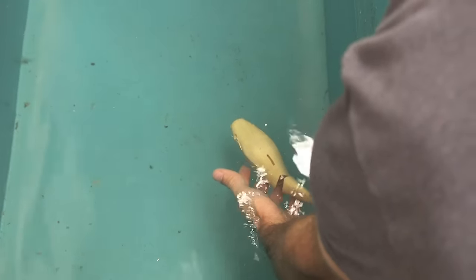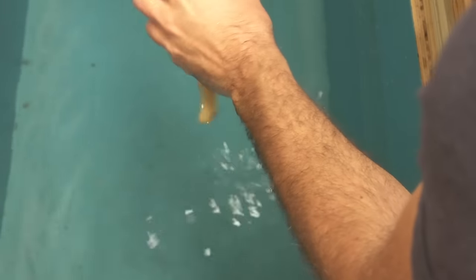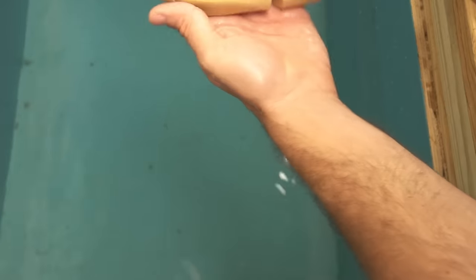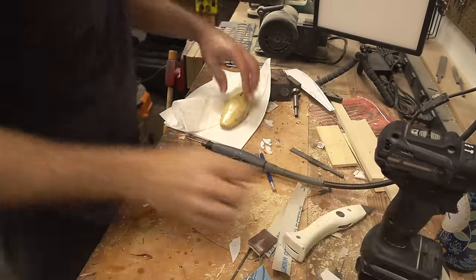All right, it sinks very slowly, which is good. I need it to float without the hooks on it and the screw eye in and other stuff. The fins sink too, because they're made out of polycarbonate. I need to remove more lead. I have already removed so much lead.